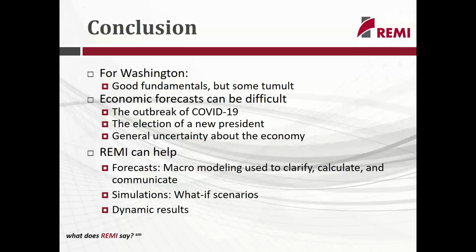Another thing that I am sure you all know, but still bears repeating, is that economic forecasts are very tricky beasts. As we have just seen in the past year, we have seen the outbreak of a once-in-a-century pandemic. Just last month, we swore in a new United States president with radically different policies from his predecessor. And even at the best of times, there is still uncertainty as to what will happen next if things take a sudden lurch. And so that's a void that REMI can step in to help fill.